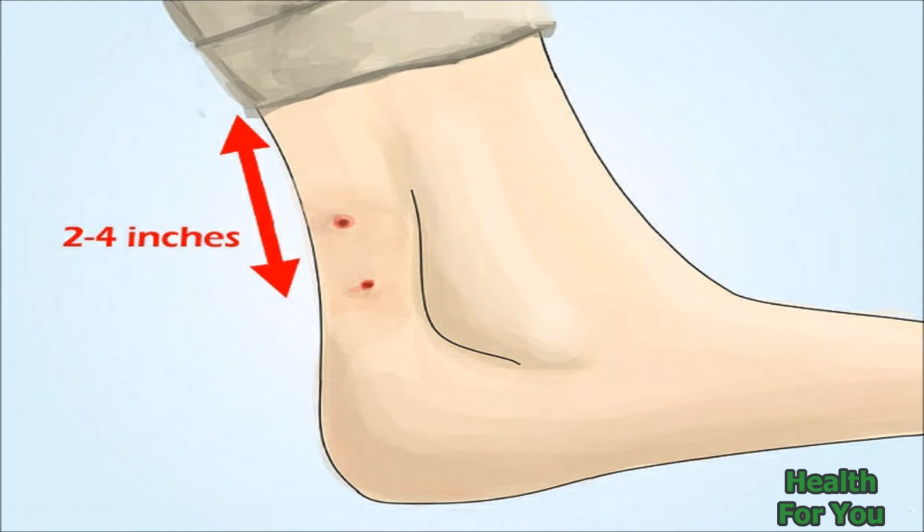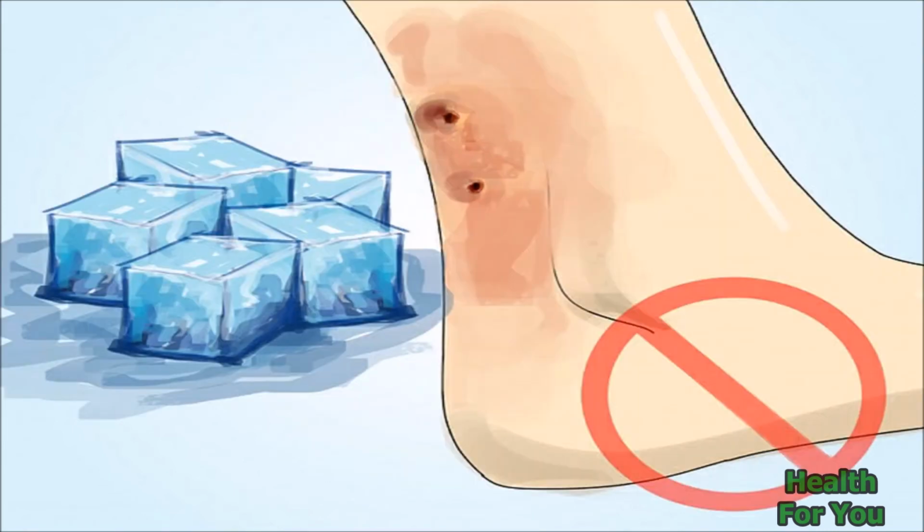Put the splint 2 to 4 inches above the wound in order to immobilize the limb. Keep the splint loose enough to let the circulation flow through the bitten limb. Here is some advice on what you should not do at the time of treatment. First, you should not apply an ice pack over the wound. This reduces circulation, concentrating the venom in those tissues and may make tissue damage more likely.